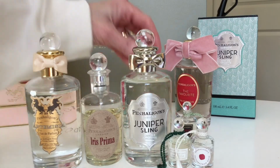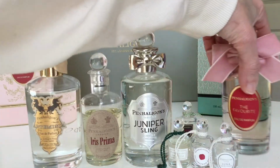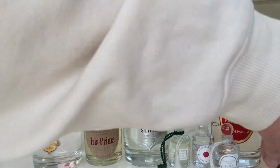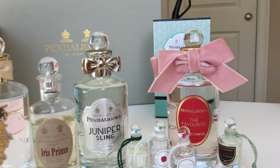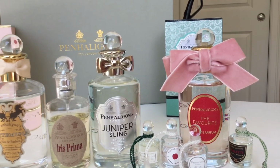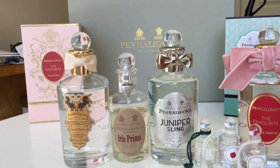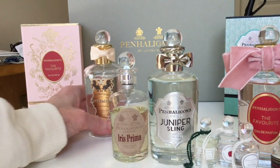And then I would go for a toss-up between the favorite and Luna, which would probably be tied. And then I would put Halfeti at the bottom, or at the last but not least, because it's a little too strong for me. So that would be at the bottom. It's running out of room here. I should have backed everybody up.